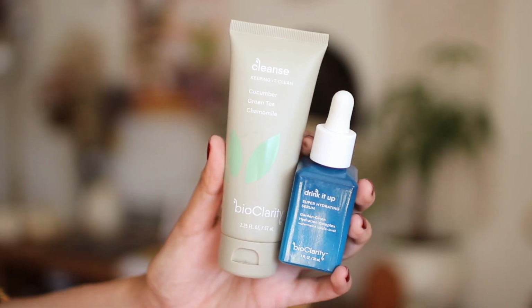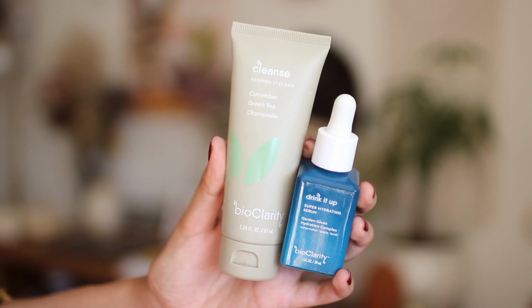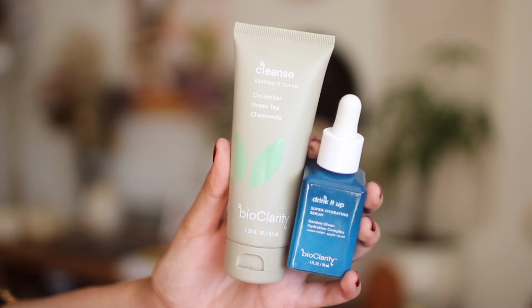So I'm going to start off with my skincare slash beauty favorites. First up for skincare, we've got two amazing products that I've been using for quite a few months now. They're both from BioClarity. Literally, you guys, BioClarity products have been the only skincare products that have made a significant difference in my skin, not just with clearing up my acne, but also the overall glow that my skin has now after using these products is just incredible.